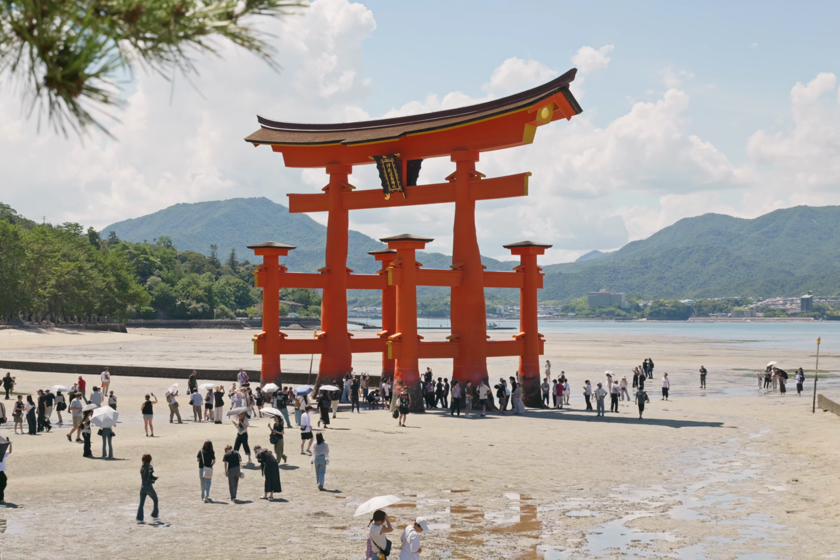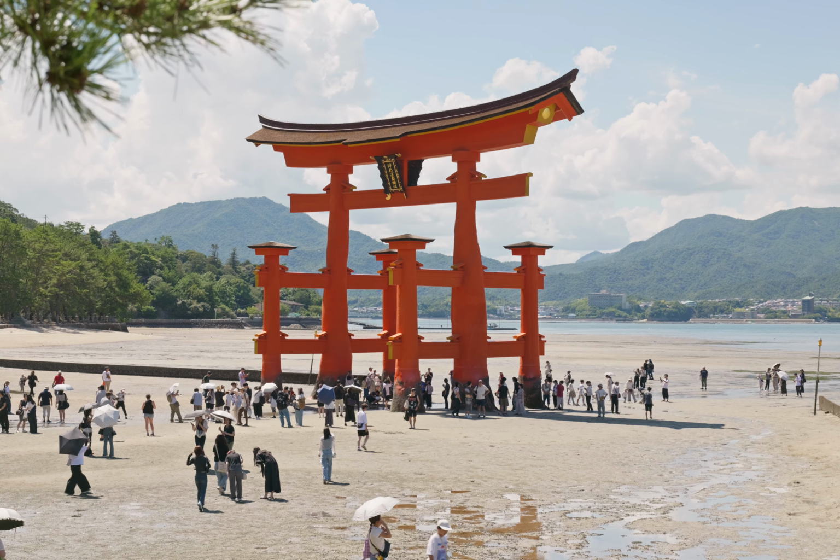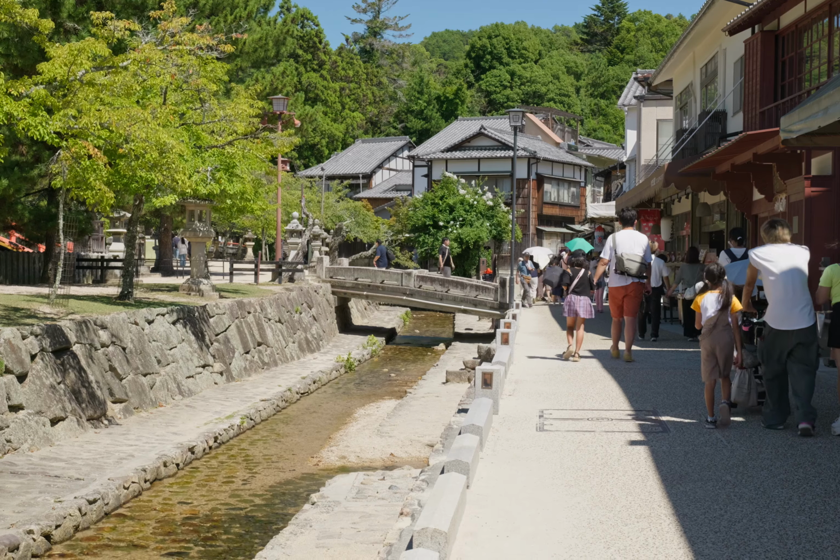So the reason I'm here is to go to Itsukushima Island, or more commonly known as Miyajima. The island is right next to Hiroshima. It's very easy to get to. It was about a 45-minute train ride from where I'm staying in Hiroshima, and then a very short ferry ride to the island. And it's a pretty big tourist destination, not only for foreigners, but also domestic travel.